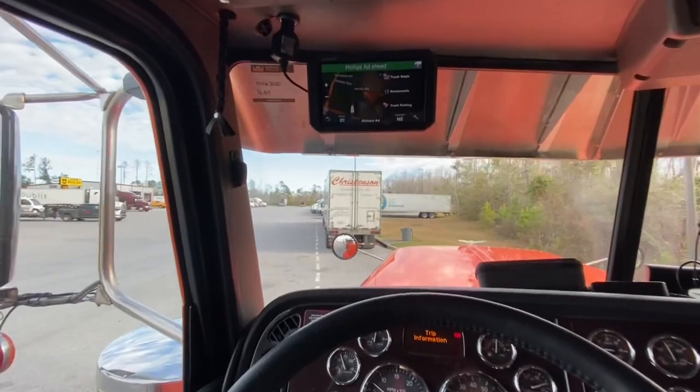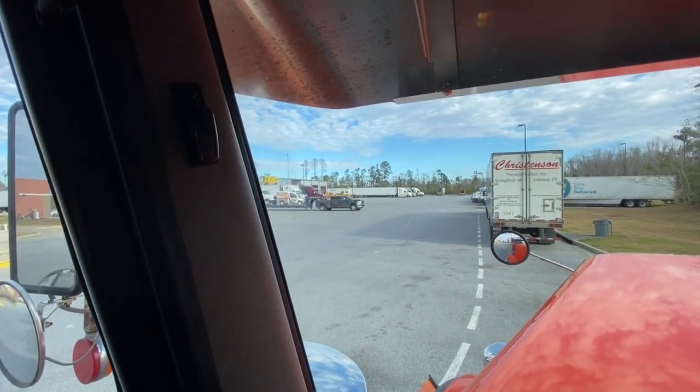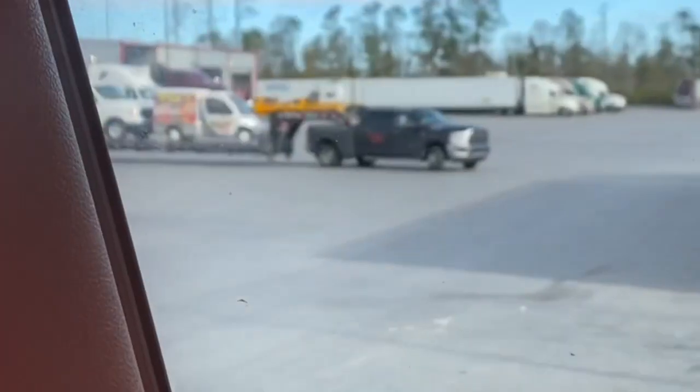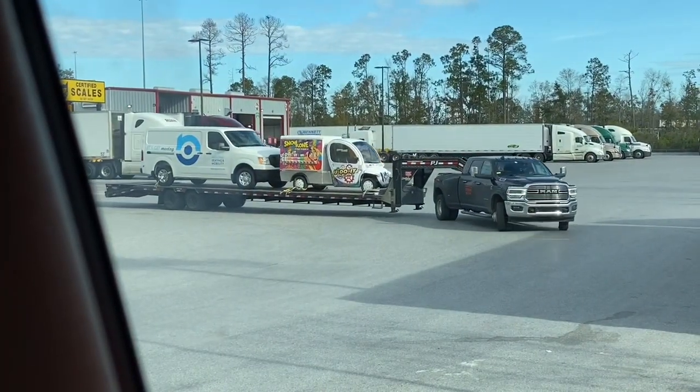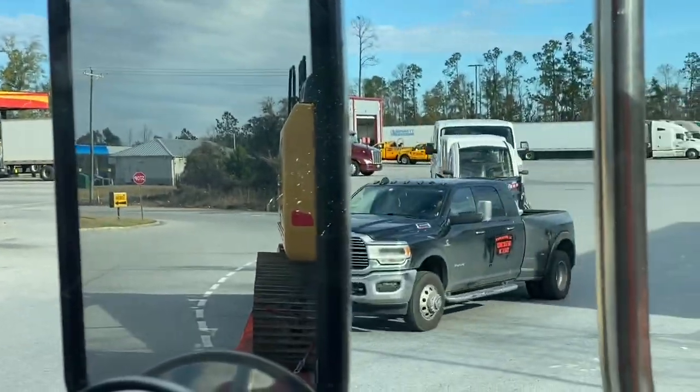But check out this little electric gym car here. Can you zoom in on that? That's pretty cool. That is pretty cool right there.